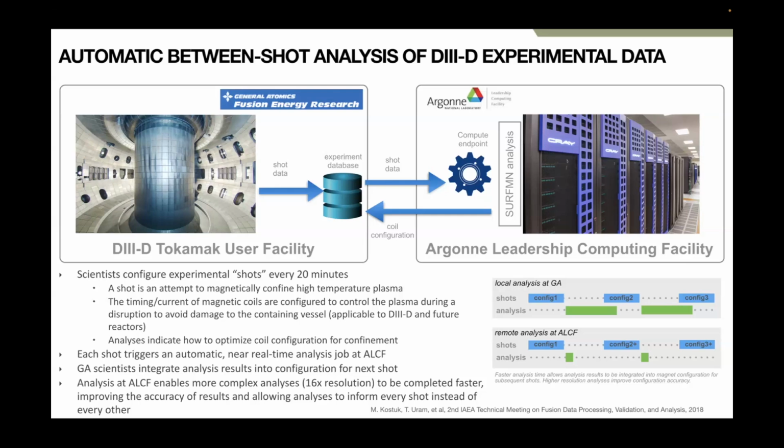You can see on the bottom right the approach that they originally took, which was they have the shot, and then they run the analysis, and the analysis would take longer than the 20 minutes that they had in between shots. And so what they derived from one shot could only be applied in not the next shot, but the one after that one. And so we worked with them to take that data, move it to ALCF, run the analysis, push it back to them.